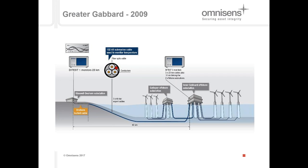And in this case, we had to have some instrumentation onshore, which monitored about half of this cable. And then we had to have the exact same instrumentation on the offshore platform. Very good solution. It worked very well. And that was the state of the art at that time in about 2009.